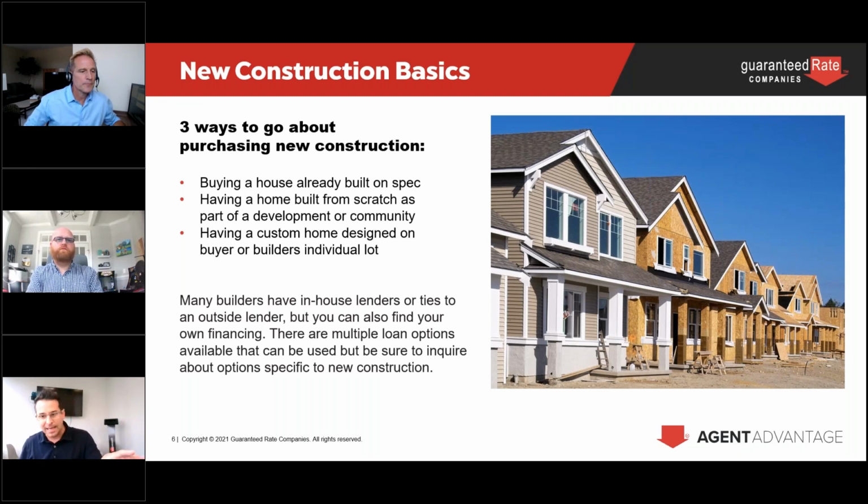Add 30 to 60 days lately because of the backlog of homes, but on average about 6 months. The third way to typically build a new home is to have a custom home designed on a buyer's or a builder's individual lot. So this would be your more upper bracket, typically, not always, but some in rural areas, not so much, but really, your higher end home could be a tear down of an existing home.